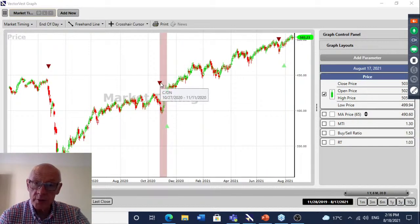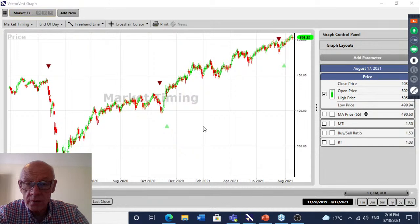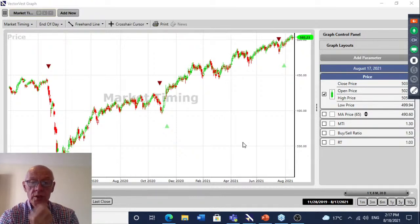When we get a confirmed down, do nothing, but don't buy any stocks. Watch your stop losses really carefully. Now, when we have a confirmed down in place, it's pretty much the only time that you really need to be quite diligent on your stop losses. If you see a share closing in your portfolio, closing below the VectorVest stop loss, then simply get rid of it and build a cash position.